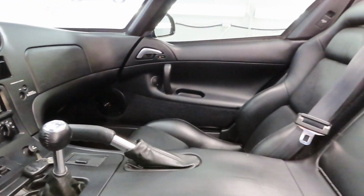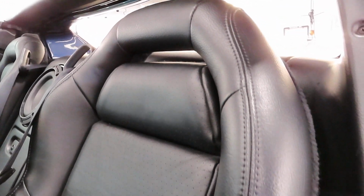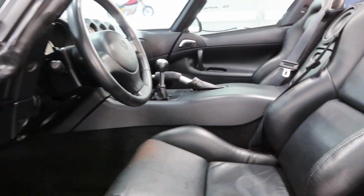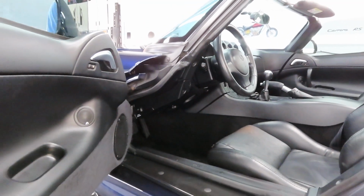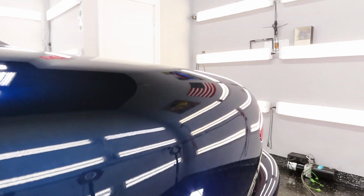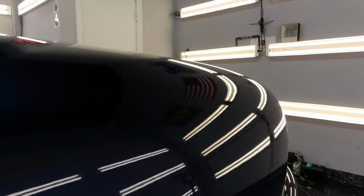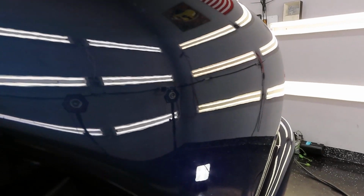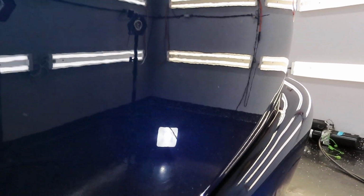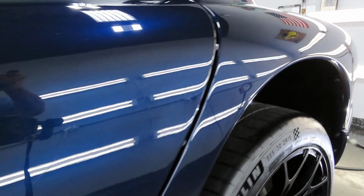And this is not going to be a daily, obviously, but it's not going to be sitting at home either. I mean, he's going to drive it. The reason the top is not even on right now is because once he does have the car back and he's going to drive it, it's going to be driven just about 99% of the time with no top. But just to show the cleanliness of the paint, the lack of imperfections, beautiful sapphire blue.